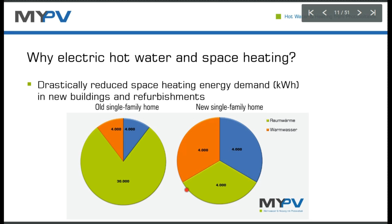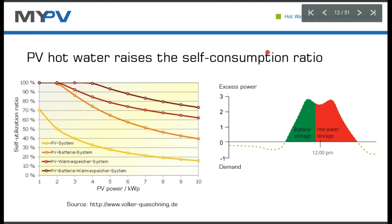But today the focus is more on hot water production. We are dealing with this topic for many years now, and we are very successful. And the recent milestone here is the combination with Sungrow. So you do not need a MyPV energy meter additionally when you have a Sungrow system there. And that's the big deal. And then it's all about raising the self-consumption ratio in an on-grid system.